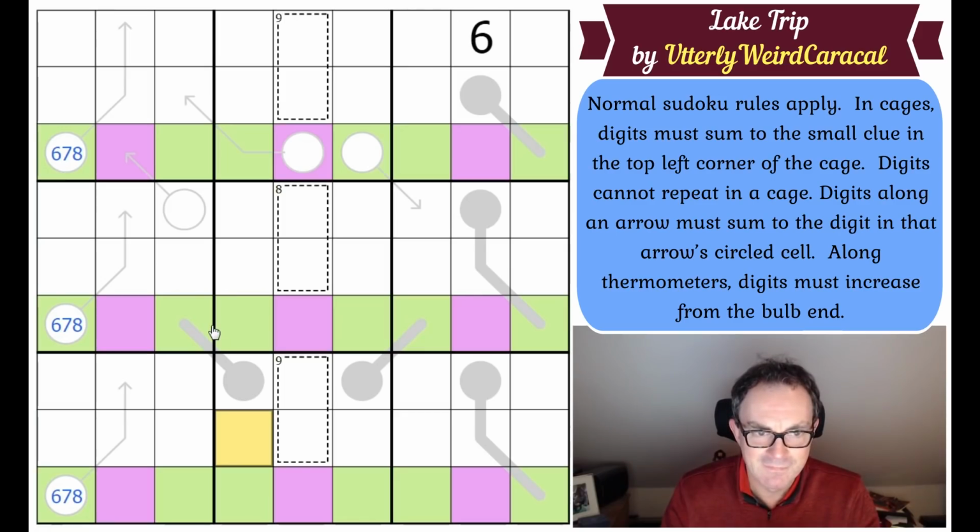I'm suddenly getting quite excited about this puzzle. When the testers told me that this is what they were recommending for today, I was a little bit nervous about how I'd get on with it.